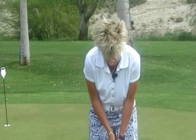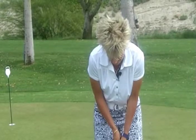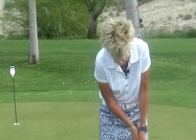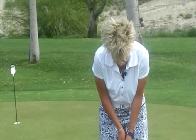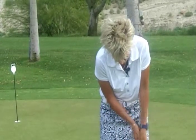Excellent. As far as the distance goes, we control how far we hit putts through the speed we move our shoulders. When we hit putts, all that's happening is our shoulder is rocking around our spine. Every putt's kind of like a pendulum. If you could imagine this putter going back and through, it's always going to go the same distance. To get the putt to go farther, we're going to increase the speed.